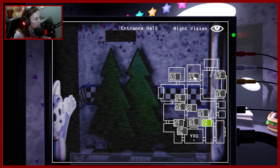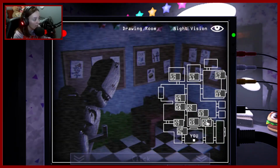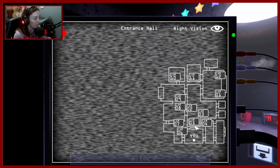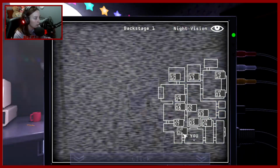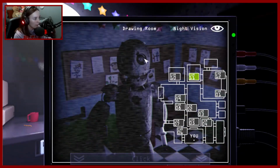I think this strategy works, though. I don't necessarily need to know where the animatronics are at all times. So this strategy works. This strategy works very good. I don't like the fact that you look at me. I've heard of ocean eyes and crystal eyes. I never heard of crusty eyes in a song.